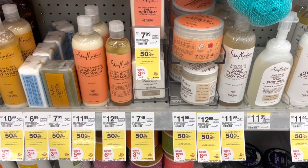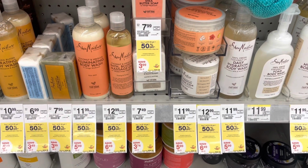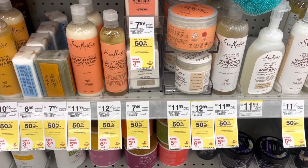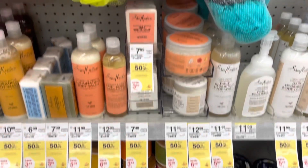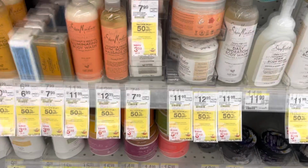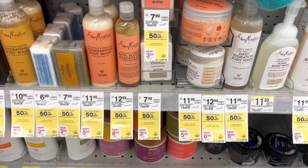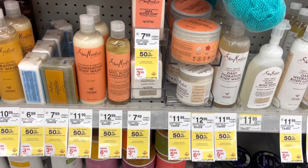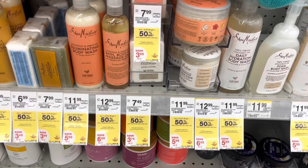Now, keep in mind, some of these products are cheaper online. So if you're interested in doing them as a pickup order, it may be a little bit cheaper out of pocket for you. But 2 of these together, the ones that are $7.49, buy one, get one half off, is going to bring your total to $11.24. But you'll get the $5 off. That leaves you at just $6.24 for both of them, which is not a bad deal, considering it's normally $7.49 just for one.